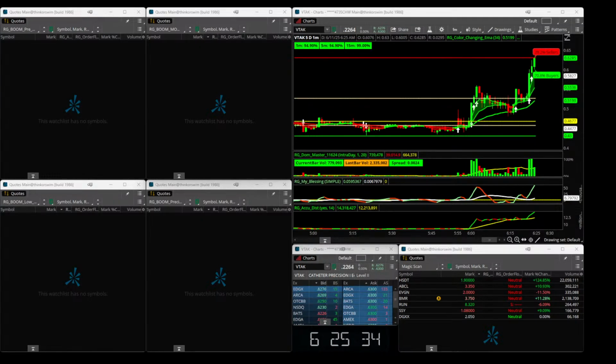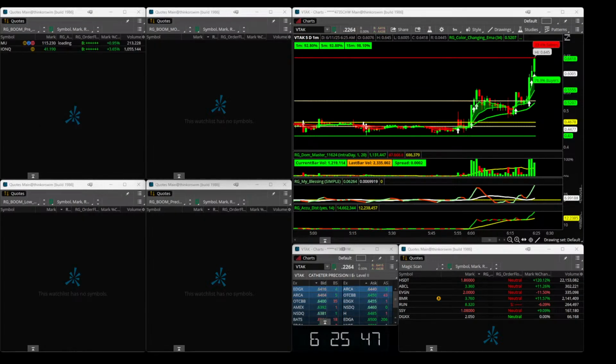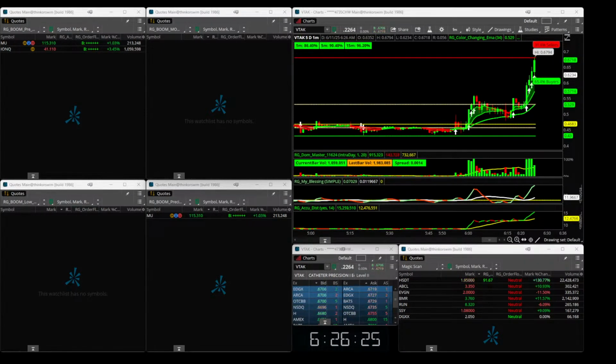All right, here goes a little push. The indicators are all green again for another couple of pennies. And somebody will come back with a $1,200 profit off of 3 pennies. I don't know how they do that, but it happens. Continuing to push higher, all the indicators are green. When those things turn green, expect movement. That's how I built it. 67 cents, a high of 68.